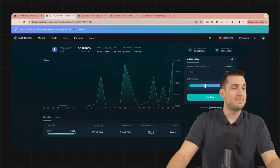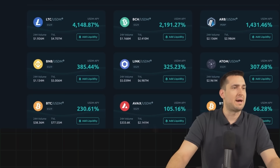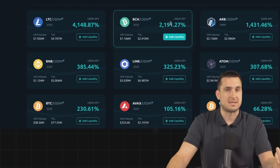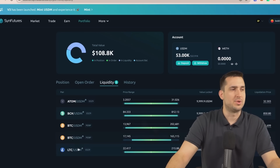Adding liquidity confirmed, and you see that the liquidity you provided shows up here. I would not remove it, leave it for a little bit. We can go back and do it with 2 or 3 other pairs as well, so the system sees that we are actually testing it. Once you've done that with at least 3 or 4, you can click on all my liquidity and you will see all of it here.